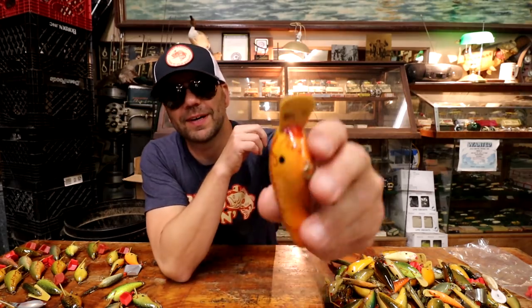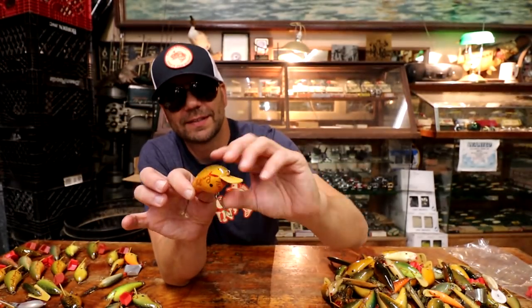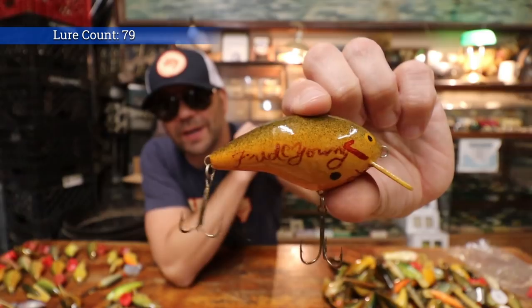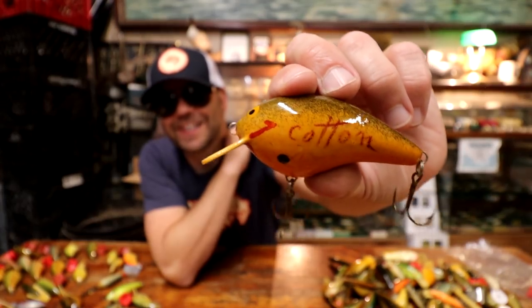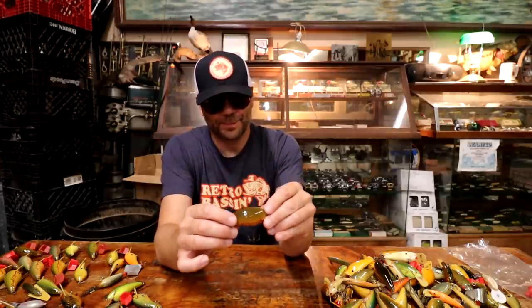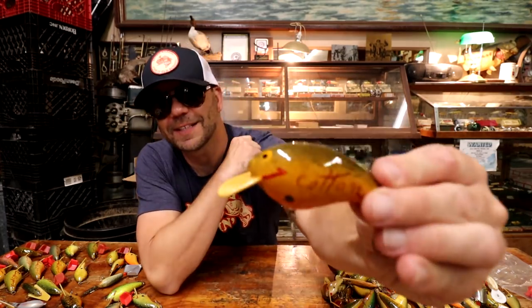This is a cool one. Okay, so this is number 1600. Big O on the bill. Signed by Fred C. Young on the right, and on the left, looks like that was signed by Cotton. Wow. That's a rare one. I'm going to put that to the side to show Mike. Yeah, that's definitely a different signature. So it looks like Fred and Cotton Cordell both signed this bait.